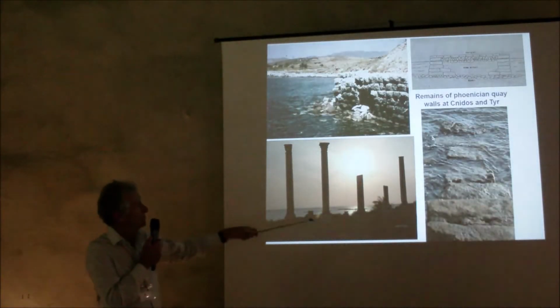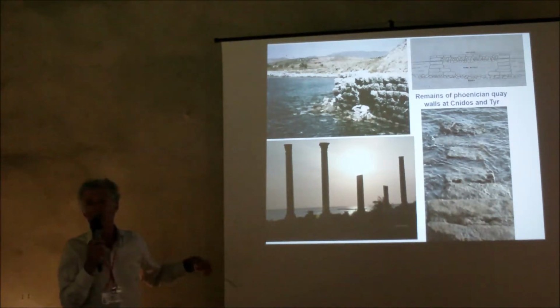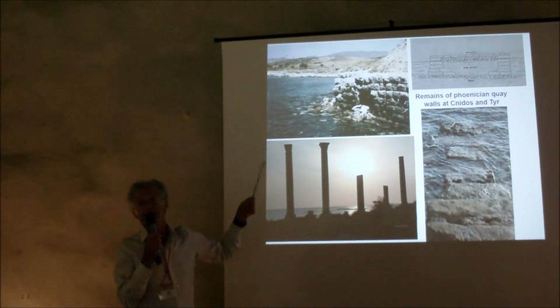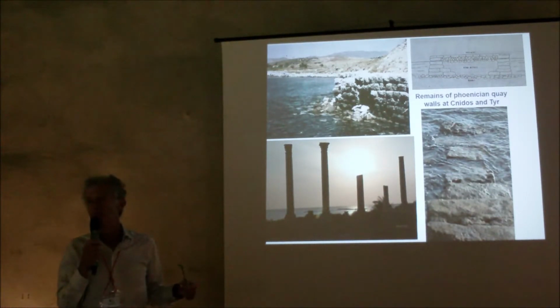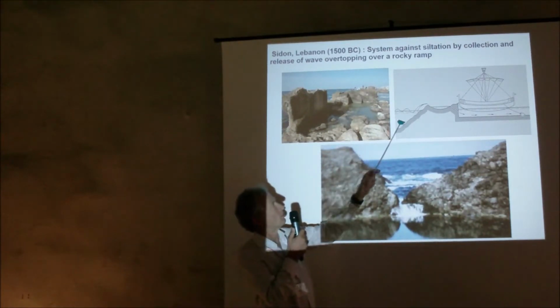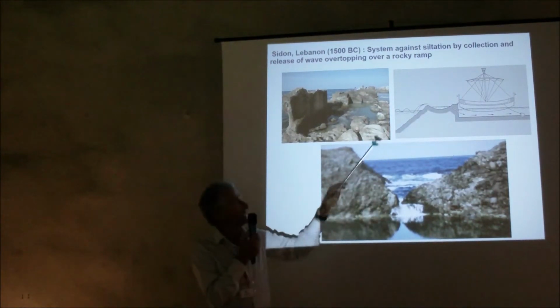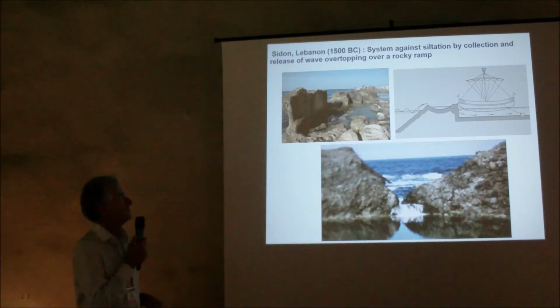So these are some pictures from Tyre, which I took years ago. They also developed the technique of blockwork structures for quay walls, and as you can see, they rely upon friction. The blocks made of rock were connected without any mortar. And hydraulically, they developed a very ingenious idea of collecting overtopping water over the rocky ramp in a tank, and then releasing it into the harbor to flush, to exchange the water and avoid the siltation.